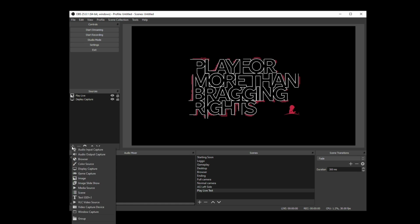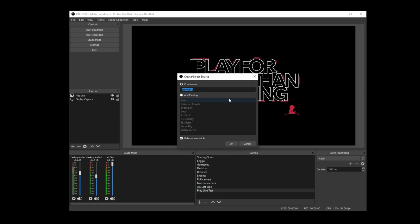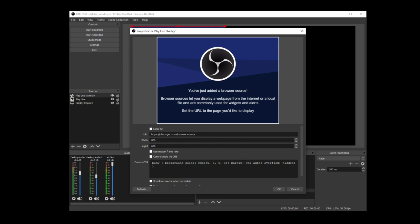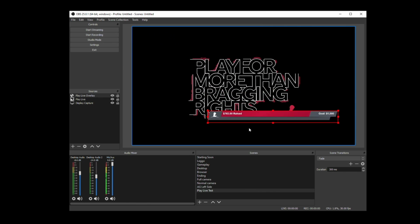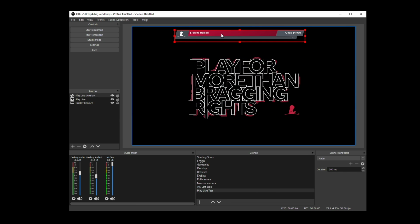First, you'll go down here to the plus symbol and go down to browser, and we will give it a new name called Play Live Overlay. Then once you're here, you will grab the URL that you just created for your overlay, and you'll add it in here again with URL, your username, and your campaign slug. All these can be found within Tiltify. And then you'll add the correct width and height that is in the instructions for you and click OK, and your overlay will pop up on your stream. You can move these around anywhere you want to. It's pretty straightforward and simple, and so I hope you enjoy using it.